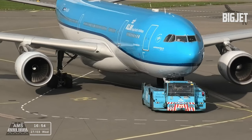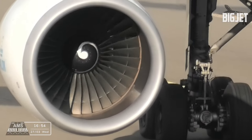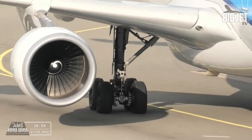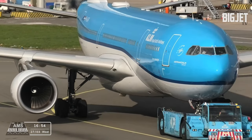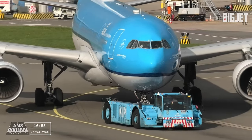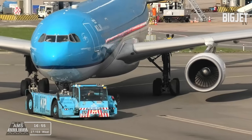Anyway, look how many blades are in those engines, folks. It's the old style blades. Nowadays, the modern engines have like half the number of blades in them, just bigger blades. I'm going to push him all the way back to the right now. Oh, he's starting his number one, I think. Is he rolling up his number one?